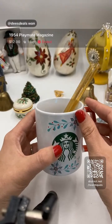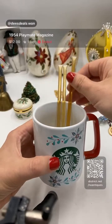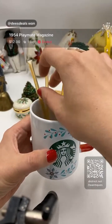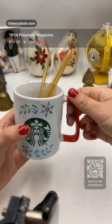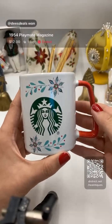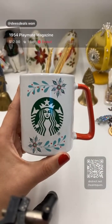Okay, 1 minute. And then I'm going to throw in 3 honey sticks in case you want to have tea or whatever. These are the honey sticks that I have in my antique booth. So this is going to be like a little treat bundle if you're not into the vintage but still want to be a part of the Christmas show.